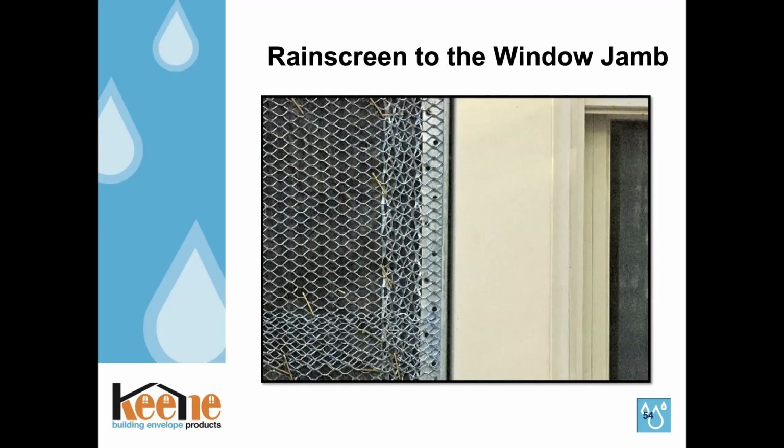So again, if we look back at the codes, it's listed as an exception to the 2-layer requirement. So it's in lieu of. It is certainly not a water resistant barrier. Water is intended to penetrate it and drain down the primary WRB.